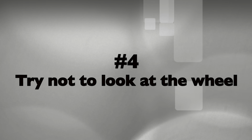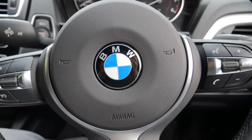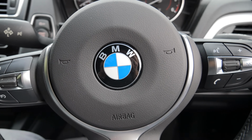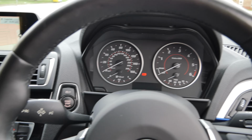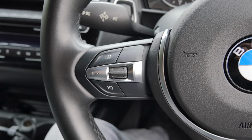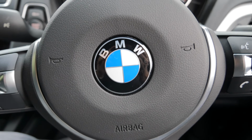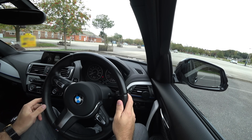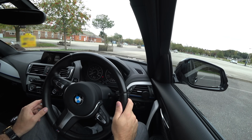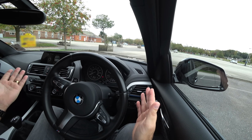Number 4. Try not to look at the wheel. This is the next thing. How does looking at your steering wheel help? Does anyone know which way we need to steer yet? You can't tell looking at your steering wheel. You've got to look outside of your car. I even see instructors at some time putting marker points on their steering wheel, supposedly trying to help their pupil know where straight is, but all that's going to do is encourage them to look at the wheel.